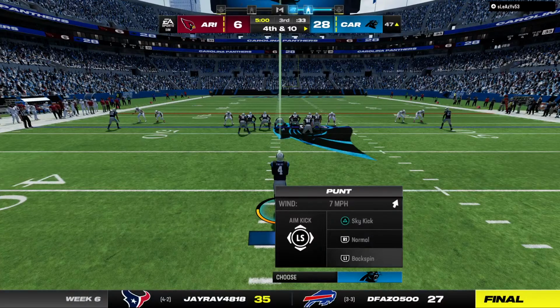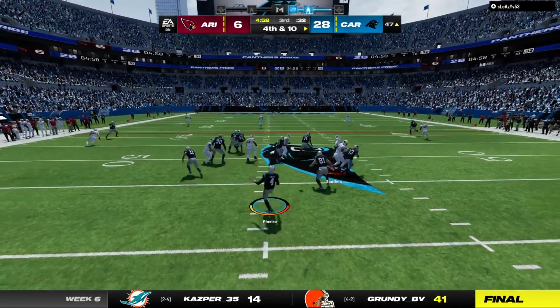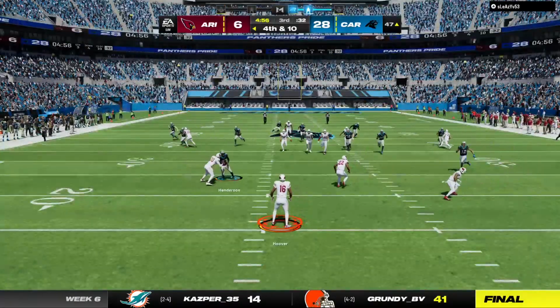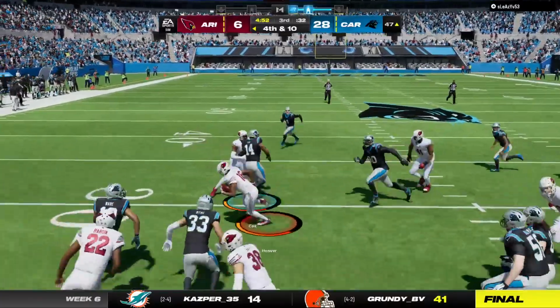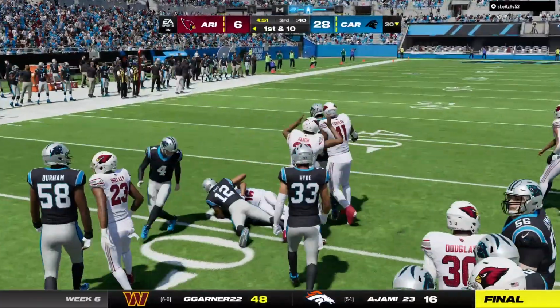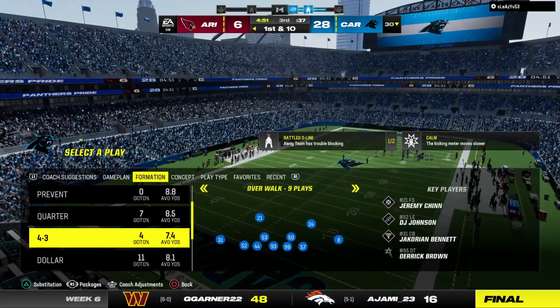Here's the Panthers punter now, as he should be able to pin him back deep here with his first punt. And here's a very low-line drive, almost whiffed on it. A good return there, call it 13 yards. And the Cards will take over, 1st and 10.